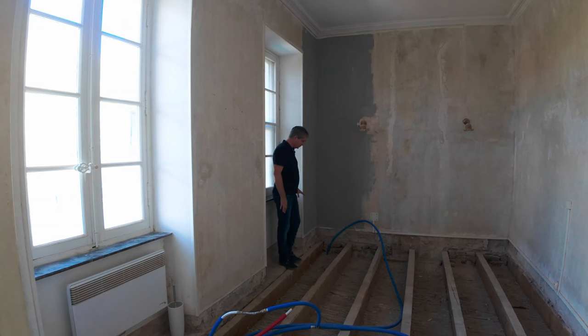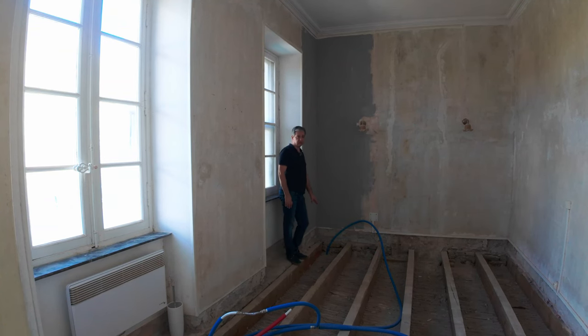So this will eventually be a bathroom. That's going to be quite high on our list of priorities, because right now we're suffering with an ensuite from the 60s or 70s, brown, and it's pretty ugly. So I'll show you that next.